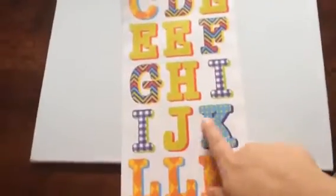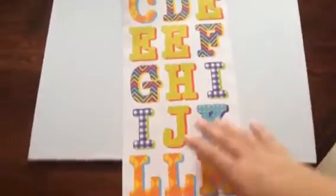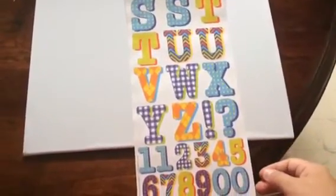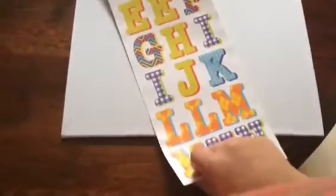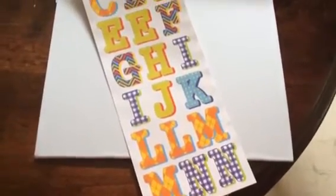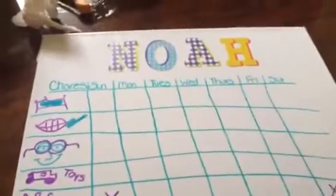I have the board all covered with my dry erase. Now I'm going to get the stickers out for his name, and then I don't know if I'll have enough for chores. Yep, I might have enough for chores. Numbers. Letters? Numbers. No, I won't have enough for chores. We'll figure something out. All right, so we have Noah's chore board done.